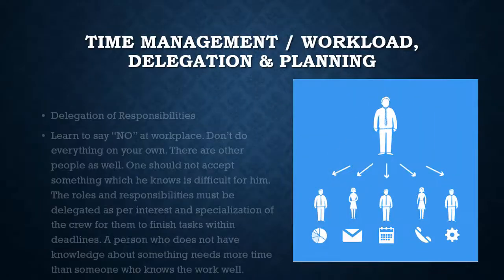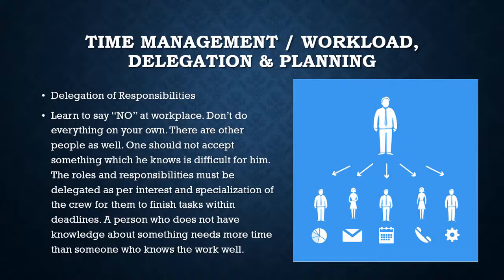Delegation of responsibilities. Learn to say no at the workplace. Don't do everything on your own. There are other people as well. One should not accept something which he knows is difficult for him. The roles and responsibilities must be delegated as per interest and specialization of the crew for them to finish tasks within deadlines. A person who does not have knowledge about something needs more time than someone who knows the work well.